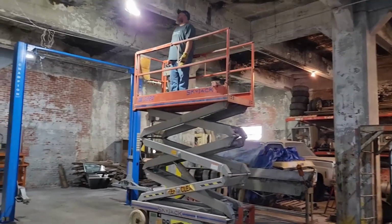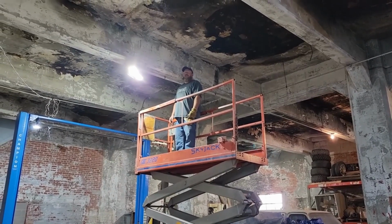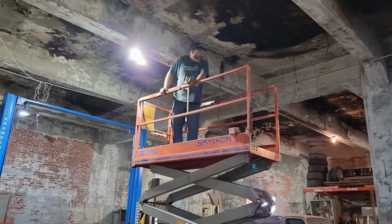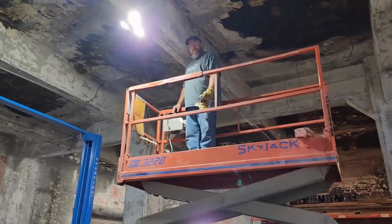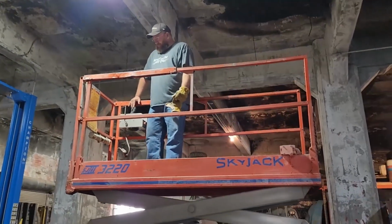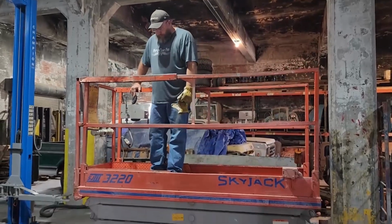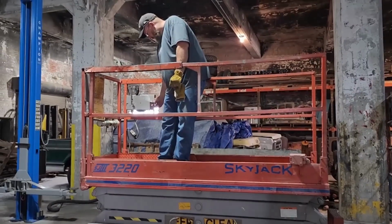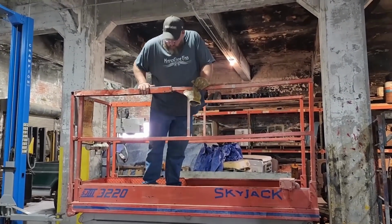Look at how snazzy. This would make doing everything we've done so far so much better if we would just have this to begin with. Thank goodness for auctions and new stuff. And it works. So yeah, this is our new lift. Super excited about it.